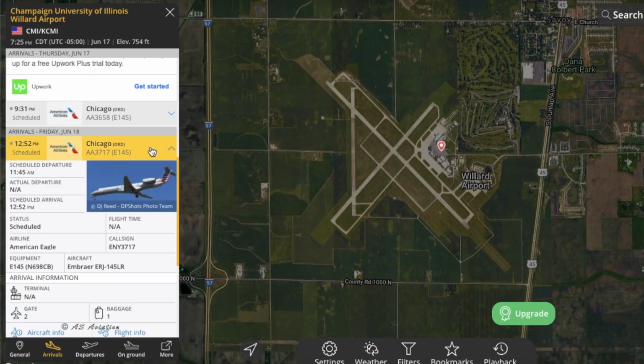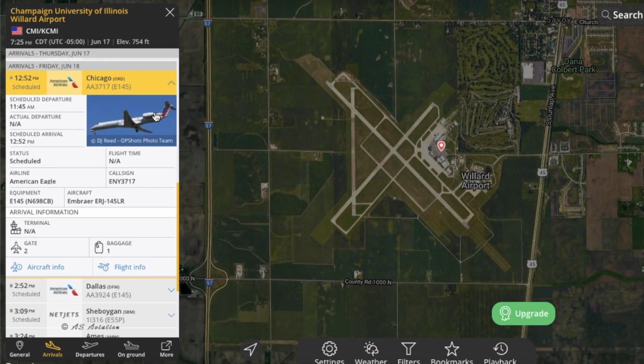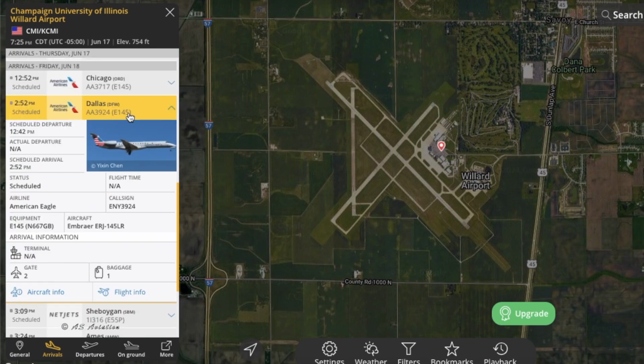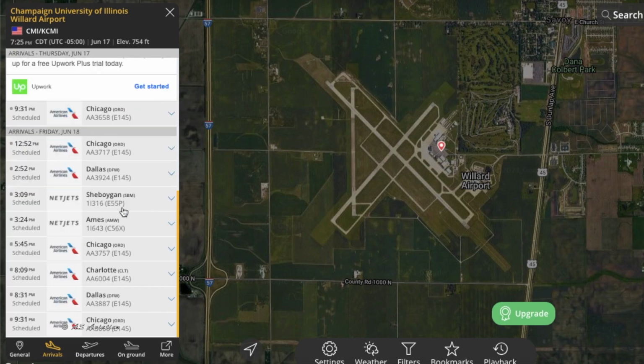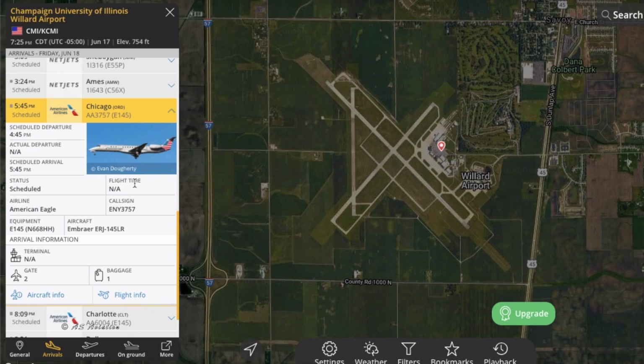So here, first flight of the day usually comes in at 12:52 p.m. That's its scheduled arrival time. Usually comes in a bit earlier, 12:30 or so. That's the Chicago flight. Then we have Dallas, which is about 3 p.m. arrival. And then we have an evening flight from Chicago, which doesn't run every day. It runs, I want to say, 5 times a week or 6 times a week. It's not a daily flight though.